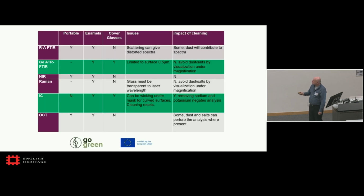Okay, so just to summarise those, everything worked with the more degraded glass, including Raman and OCT, which I haven't talked about. Only really the germanium ATR and the ion chromatography worked with the early signs of degradation. And ideally we want to catch this early, because once it's gone to a certain point, once the alteration layer is thick enough, it will crack with temperature and changes in relative humidity.